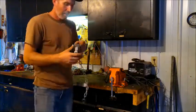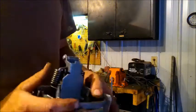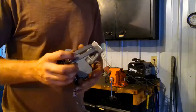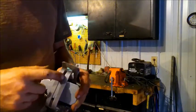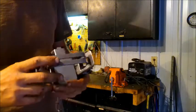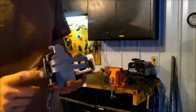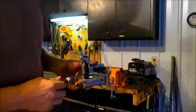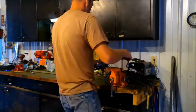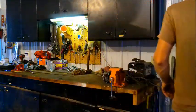I do plan on laminating these two at some point. I assume the lamination kits you can get for the Bridger #2 will also fit for this Duke #2. And if they don't, I will just use a 3/16 stock rod and weld it on there. So let's take the chain off.